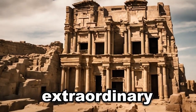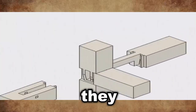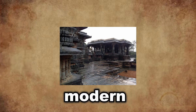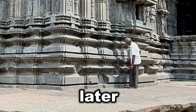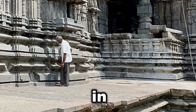They made such an extraordinary structure with the complex interlocking system, which shows they had reached the peak of advanced engineering, and even barbarians were not able to dismantle them. Modern technology seems quite primitive because you can clearly see the joints among the slabs placed by the archaeological department later on, who tried to restore the destruction done by Alauddin Khilji's army.